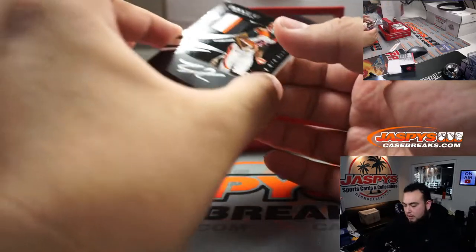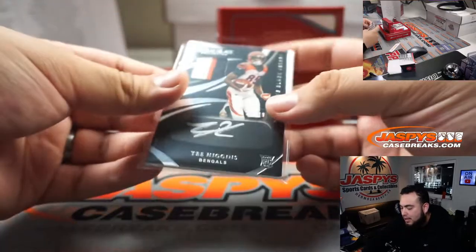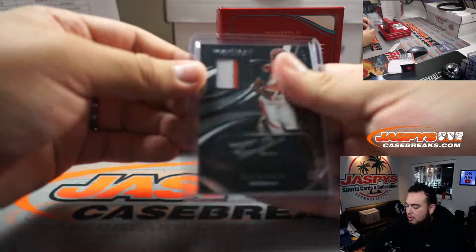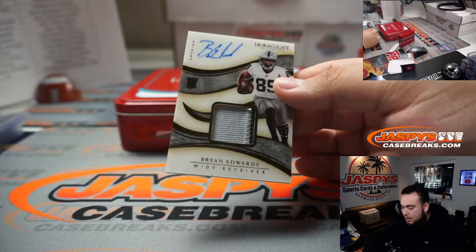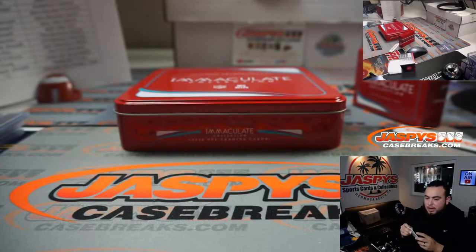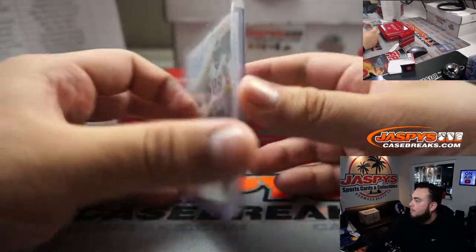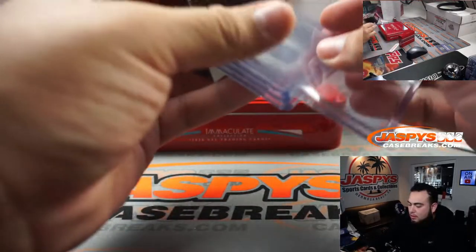Two more to go, guys. What about a T. Higgins, three color patch, eye black autograph. 26 out of 99. Rookie eye black jerseys. Bengals is going to Ian. And last one here, guys. It is a Raider, and it is Brian Edwards. 91 out of 99, two-color patch, and the autograph. Raiders is going to Matthew Davidson. And there you go, guys.